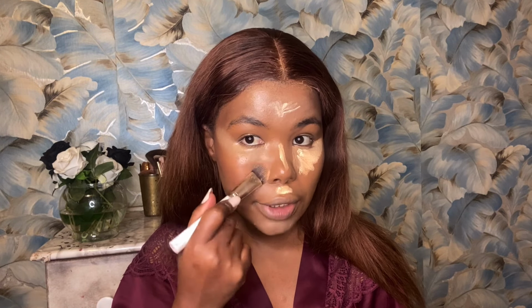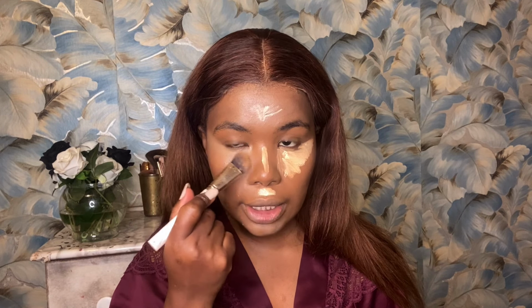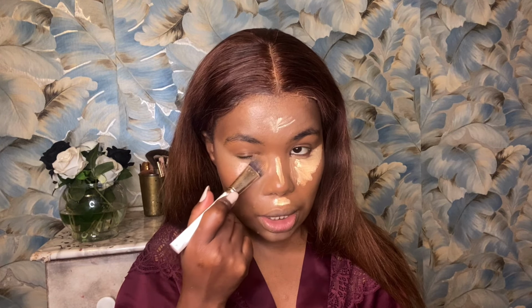I definitely feel like okay, this was not my color, but the light one is helping out a little bit.